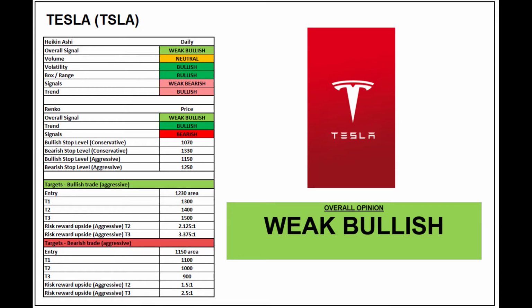I've downgraded Tesla from a bullish, and it's very close to being bullish just because of the recent pullback in the prices. It could be looking to consolidate before pushing on upwards or correcting downwards. So it's entering more of maybe a more neutral phase, but the odds, the probability is still to the bullish side. Definitely in the longer term, it looks a good bullish play with some nice upside targets.